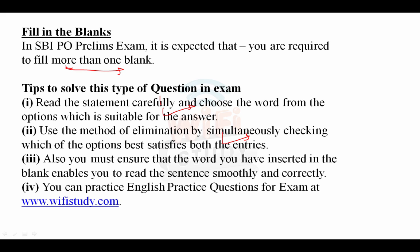Okay, also you must ensure that the words you have inserted in the blank enable you to read the sentence smoothly and correctly. If you put a word inside the blank, then the sentence should read smoothly and correctly. That is a very important thing.